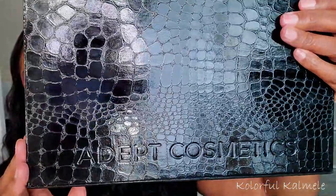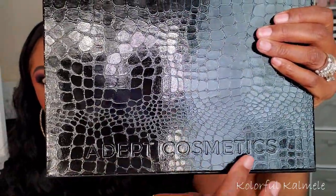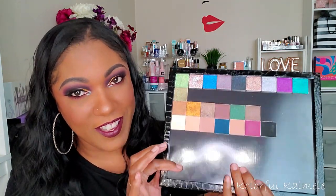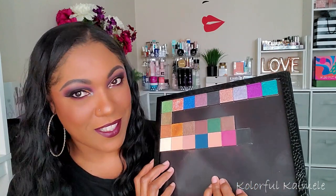As you can see, let me show you a little bit closer. There is an imprint on here that says Adept Cosmetics. Very, very nice, very classy. I do like that. And then you have your shadows. Very strong magnetic palette. I mean, they do not move at all. So these are all the shadows that they sent me, and I was really, really excited when I saw them.